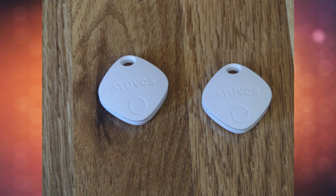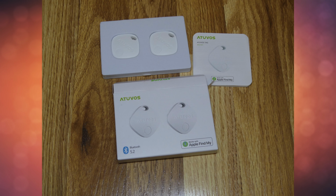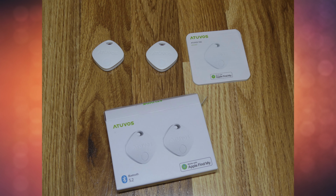Today, we review the Atuvos Smart Tag Key Finder. We'll first start with everything that this product comes with. When you receive this product, you will find two things, and those two things are two smart tags. In addition to that, you will also find some instructions in the box, and that is everything that will come with this product.